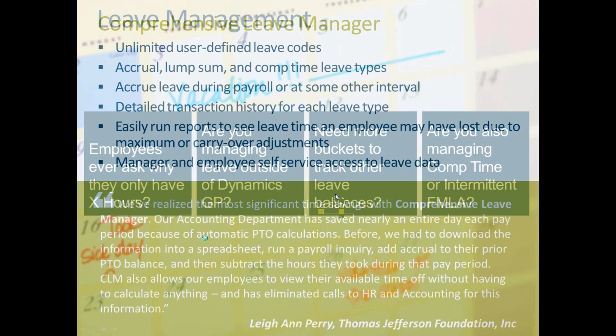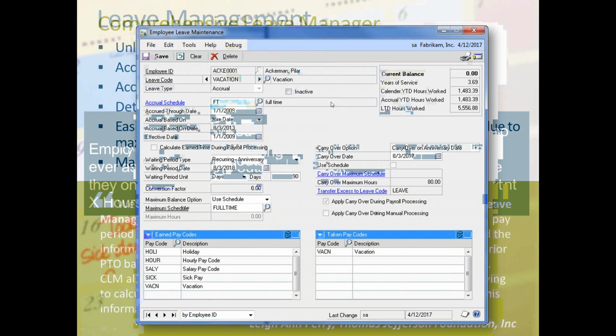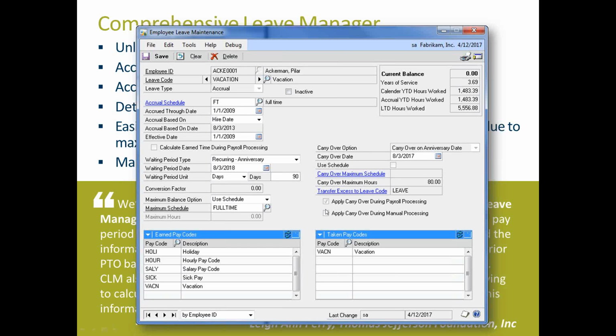If we look at some screenshots, we'll see the employee leave maintenance window. So all the things that you can maintain for the employee, what hours go into the accrual, do they have a recurring waiting period or a one-time waiting period, some of their current balance information, carryover options, which is a use it or lose it policy, even doing things like if they're over the carryover limit, it can transfer that time to a different leave code for use. Just all kinds of different things that you can do to manage that time. Set it up once, let the system take care of it, and let the system manage that time for you on a per pay period basis.